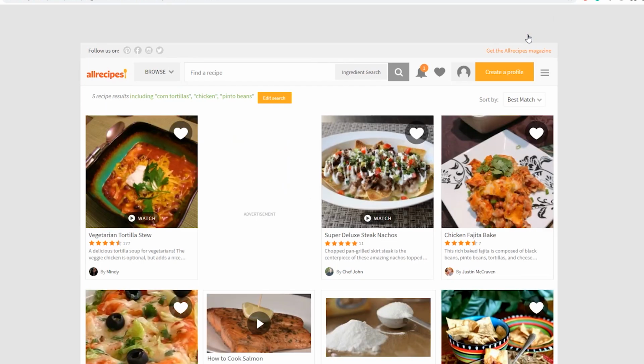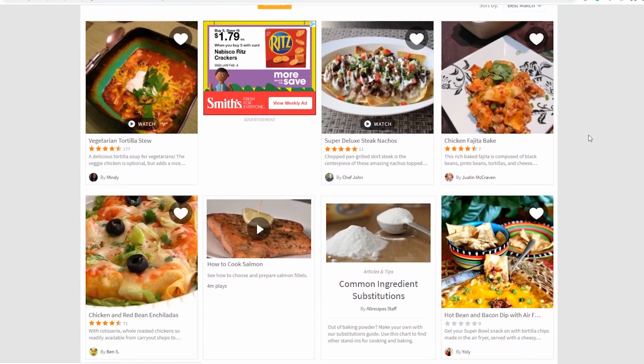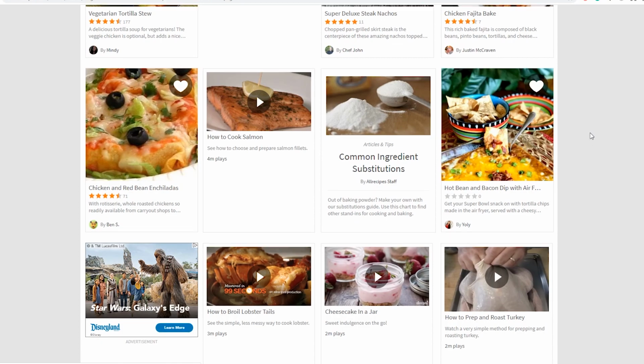So if you can't think of anything to make out of the ingredients you have, you can use this, and it's a great resource. So I'm just going to take a minute to find some recipes that I like and jot those down.